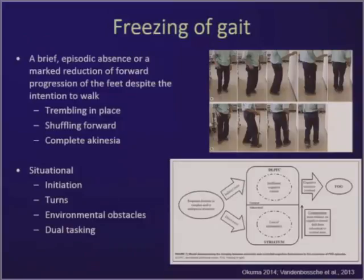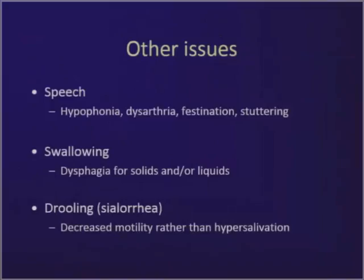Now the thoughts behind freezing of gait may relate to changes in the basal ganglia automaticity. It may relate to changes in the message from the brain to the spinal cord. It may also relate to increased cognitive load in patients who may be having cognitive difficulties. Hence, it's hard for them to do two things at once and hard to do them very well at the same time. As you can see here, much of this relies on the frontal systems that have to do with attention, cognitive interpretation of the surroundings and multitasking.